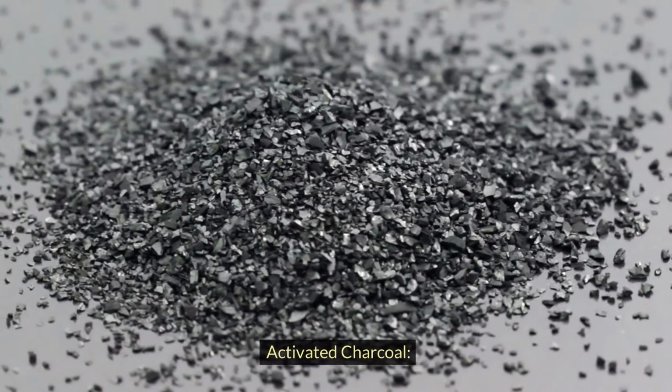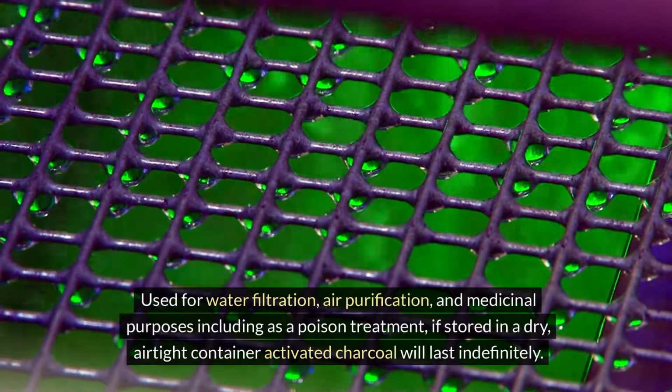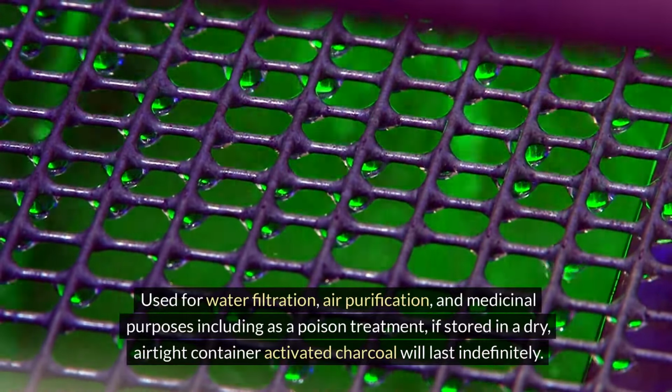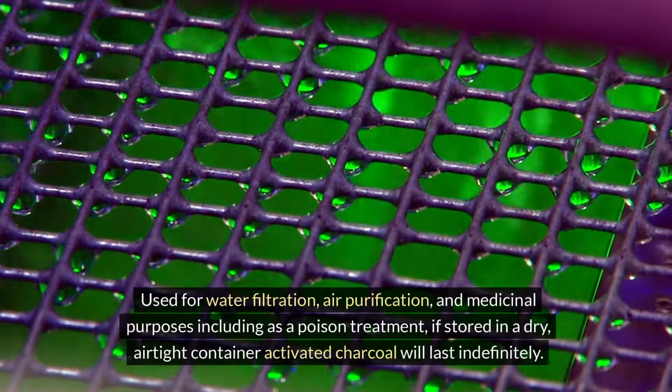Activated charcoal. Used for water filtration, air purification, and medicinal purposes, including as a poison treatment. If stored in a dry, airtight container, activated charcoal will last indefinitely.